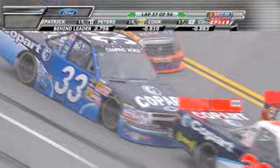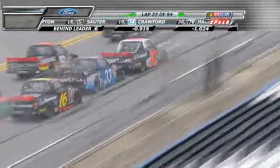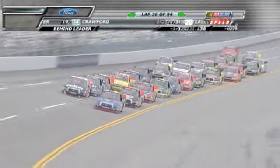We're hearing now that it's a hood flap that has come off the right front of the 33 of Ron Hornaday. The cowl flap. There's actually a cowl flap on each side of the hood of that truck. Let's see if we can take a look back at how that thing went. While you're looking at the right side of your screen, watch the front of that 33 truck.